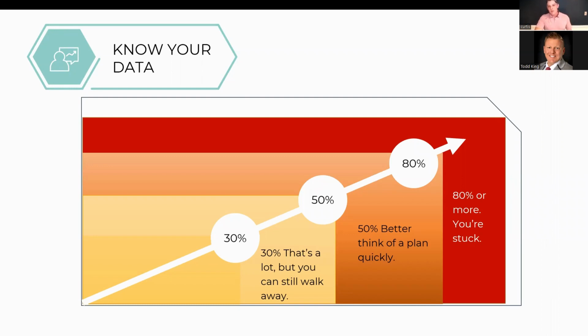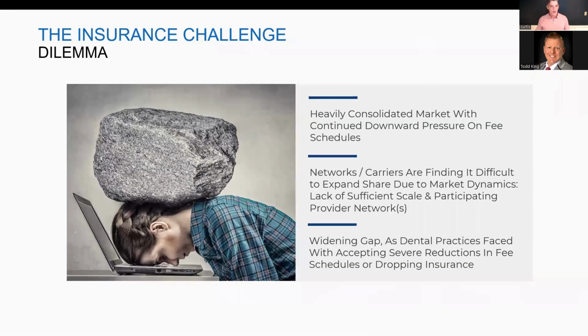And that's what happens whenever an insurance company reaches max capacity in a market. They've got a responsibility, or what they think is a responsibility, to do whatever they do with their profits, if it's shareholders or whatever, right? They have a heavily consolidated market with continued downward pressure on fee schedules, so they only have so many directions to look. Networks and carriers are finding it difficult to expand due to market dynamics, lack of sufficient scale, and participating providers. And we're seeing it all over the place.